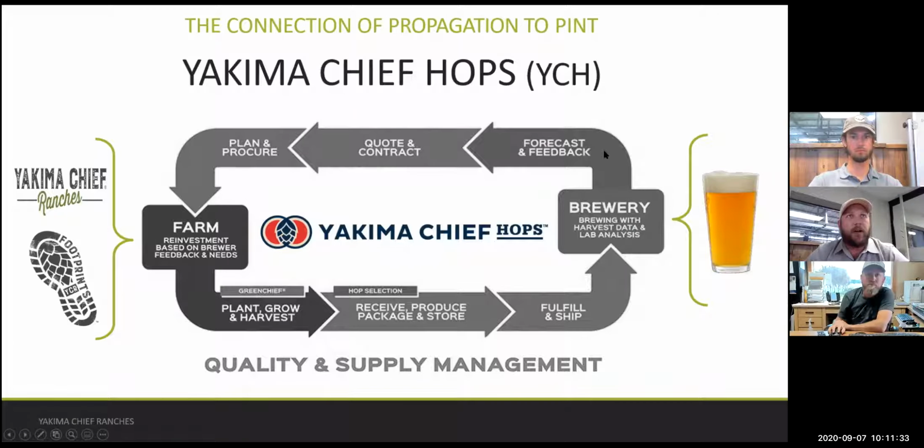I think really important to key in on too is this up in the corner here, the link with breweries coming back with harvest data and lab analysis and just anecdotes and whatever it may be, and how those hops are performing in the brew house. That's incredibly important for us to know. Our industries are very much reliant on one another, obviously. And so we believe that open dialogue is the best way for us to stay on the same page collectively and make sure that we're putting the hops in the ground that the brewers are wanting to use.